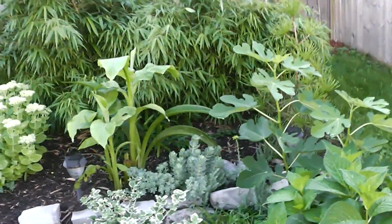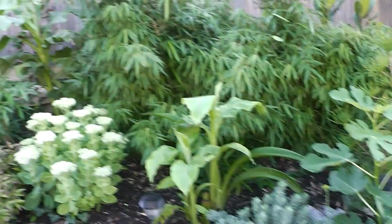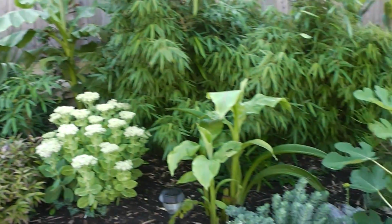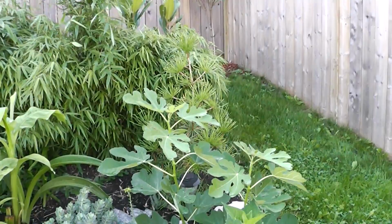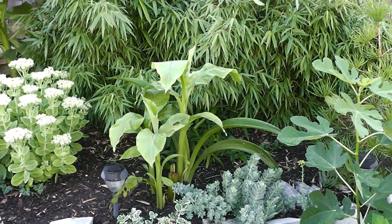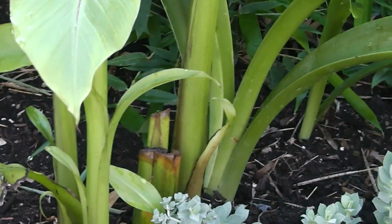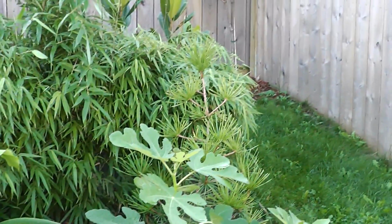Again, I don't do well with Rostratas or other Yuccas like the one I had over there. Yucca, can't remember what it was called. There's some Euphorbia. Fig tree with no figs. It was a tiny one when I planted it. Bananas. This one was from a plant from last year, which again this year I lost the main stalk. I don't know what from, and this has come back from its other shoots.